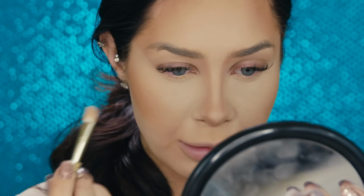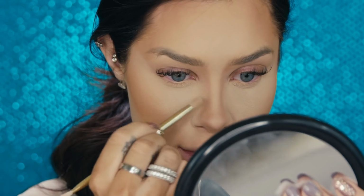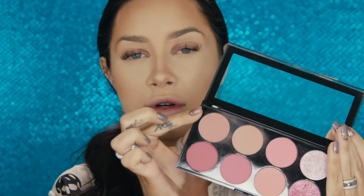And I'm just kind of going back and forth right now until I get it exactly how I want it. For blush today, I'm going to be using the Makeup Revolution blush palette, and we are going in with these two cooler tone shades on a Y4, just dipping in back and forth and putting those colors on the apples of our cheeks.